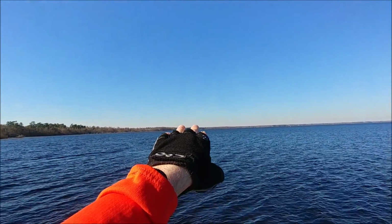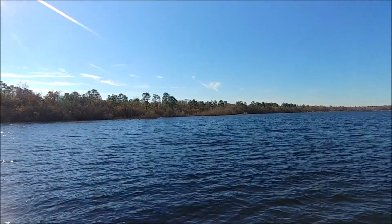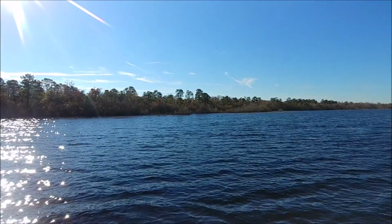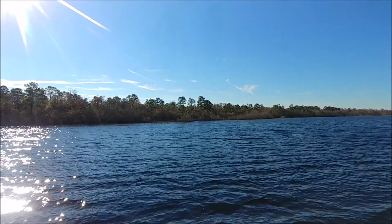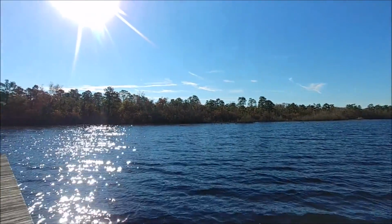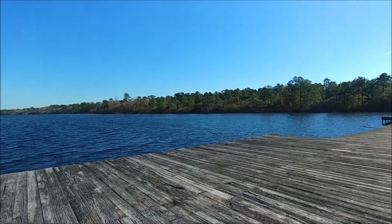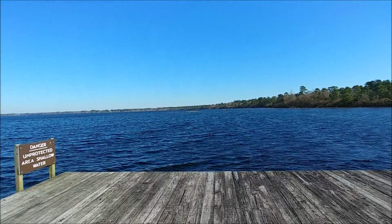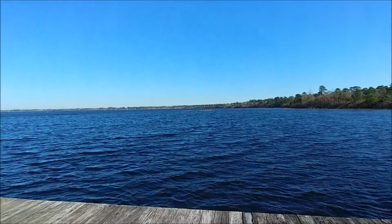In the distance is the Waccamaw River, and over here are the fringes of the Green Swamp. The Green Swamp is the largest swamp in southeastern North Carolina, primarily in Brunswick and Columbus counties, and is a haven for black bears, coyotes, bobcats, and alligators. Alligators can go pretty big in this area, 8 to 10 feet in length, and very old.